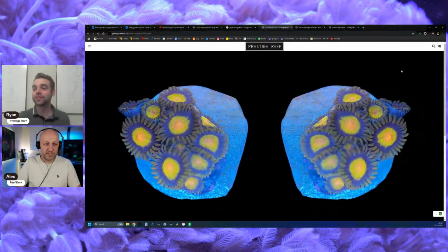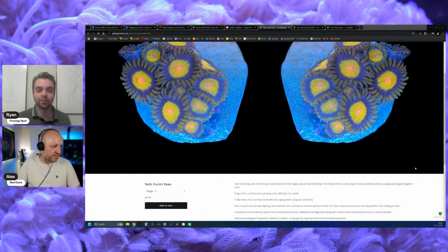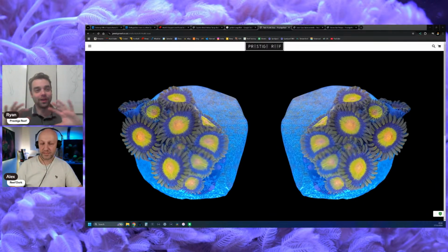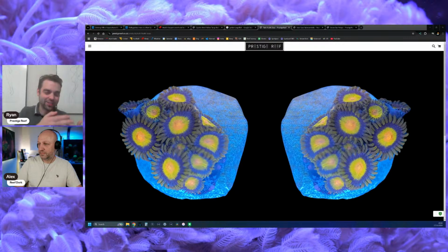So number 3 was Tutti Frutti Zoas. Pandora Zoas were the ones that I was going to put up as this. But Tutti Frutti seems to be worse. It's funny because the Zoa tray over the years has changed quite dramatically, where at first it was the Pandora Zoas, and then I sort of eradicated most of those. Then Purple Bees took over. Then I think something else, Ice Giants, and then now the Tutti Frutti Zoas are the dominant Zoas in that tray.